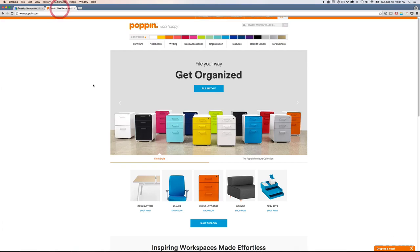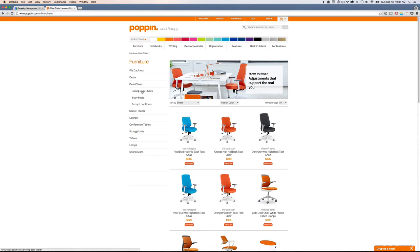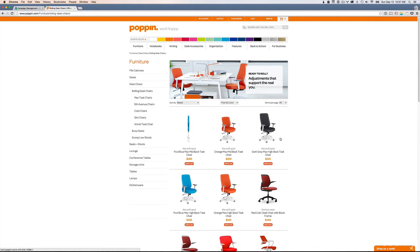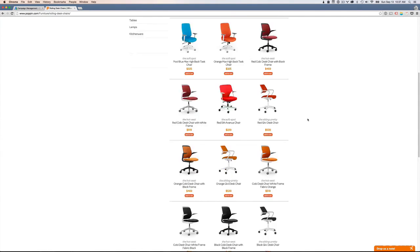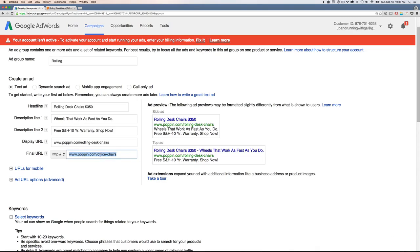Even though Poppin themselves does not have a separate page just for rolling desk chairs, if we jump over to Poppin's website, go back to furniture, desk chairs, they actually do have a page for rolling desk chairs. I'm sorry. So we click on the sub page, and here we have the page we want to send them to, which is all their rolling desk chairs. They do have further subcategories of rolling, but we want to send them to the page that has a wide variety and selection of rolling desk chairs, because they did not specify in their query anything other than this is what they want. So we'll copy that URL, bring it back to AdWords, and paste it into our final URL section. And here's the final URL that somebody will land on. So that's a really good thing to do.